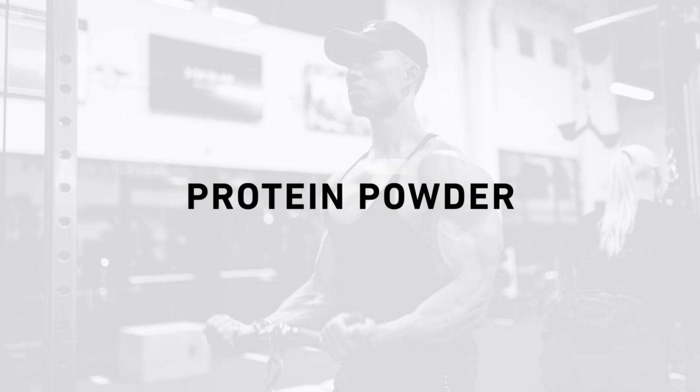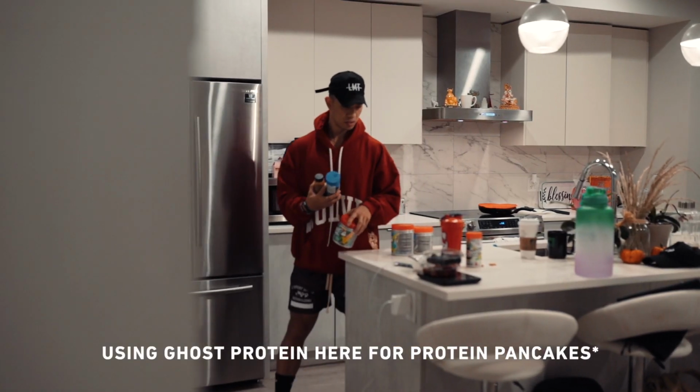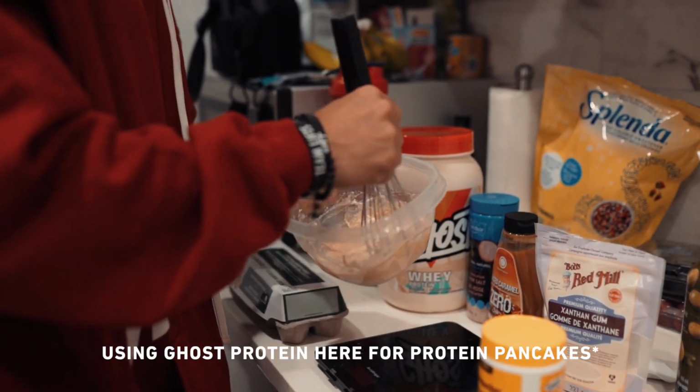Now, my number one supplement is going to be protein powder. Now, I don't really consider this a supplement. I more think of this as a food choice because it counts towards your protein macros. Now, Ghost Lifestyle has a great blend of high quality proteins, different types in it to make sure you're getting a variety of protein types.